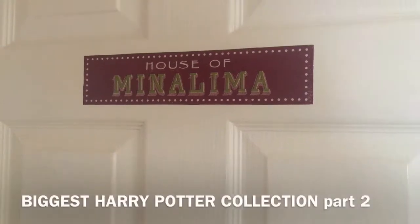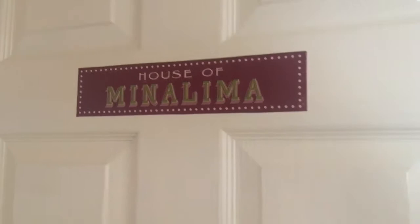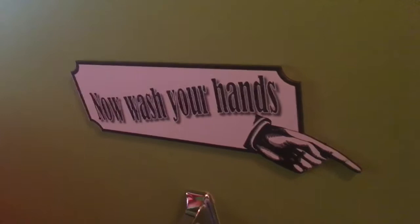Okay, here's video two. This is my downstairs toilet, the house of Mina Lima. After meeting Eduardo and Miraphora, who are Mina Lima, I became inspired with all their wonderful decorations. So I have the Mina Lima stars coming down. This is all from the Weasley Wizard Wheeze. I love my "now wash your hands" with a pointed hand. I think that's so great.